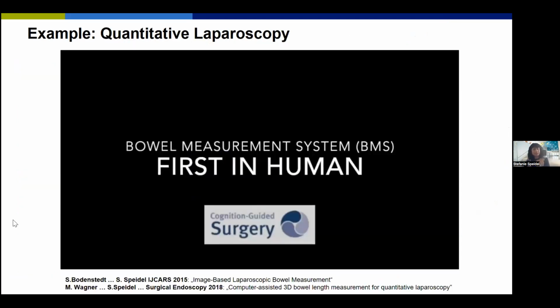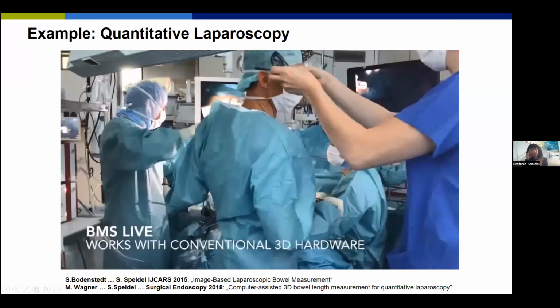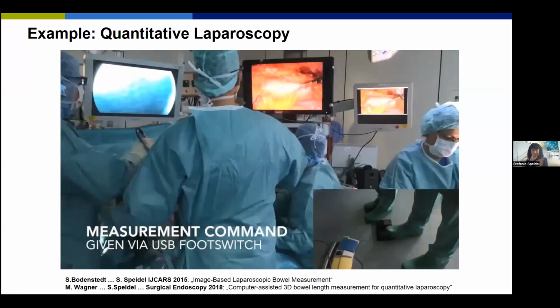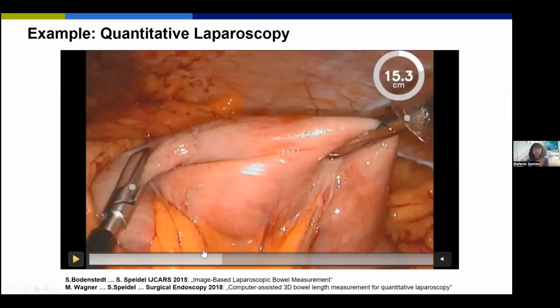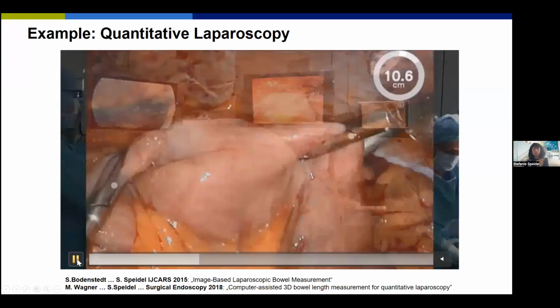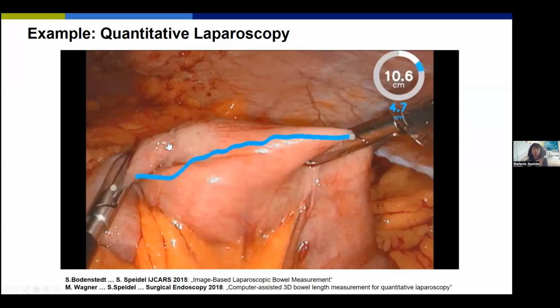And this is another example where we provided an augmented reality visualization. It was the first in-human trial and during the OR. So this is a 3D visualization. And the task here was to use the stereo endoscope we have and to measure the bowel length, which is important for this kind of surgery. So, and then we visualized the measurement and how much the system already measured.